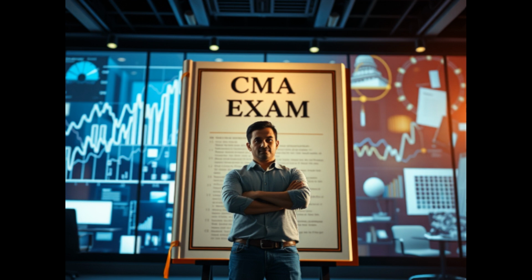Part 2 places significant emphasis on financial statement analysis and corporate finance, with the remaining content distributed across investment decisions, professional ethics, and risk management. Successful candidates recommend allocating study time proportionally to these weightings while ensuring comprehensive coverage of all topics.